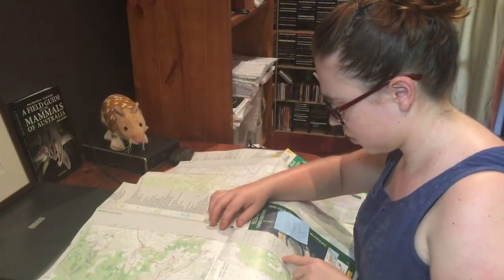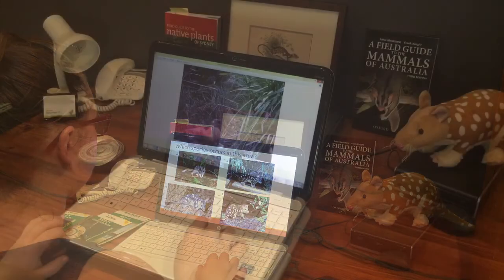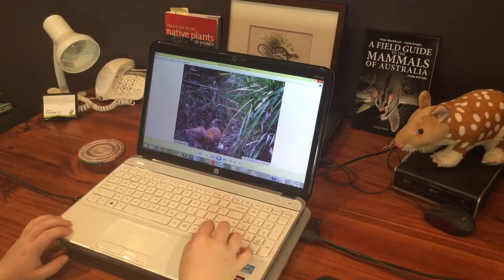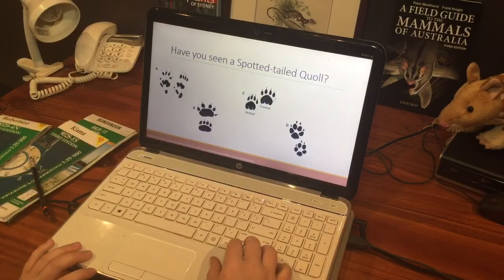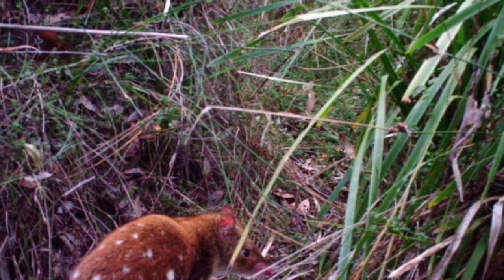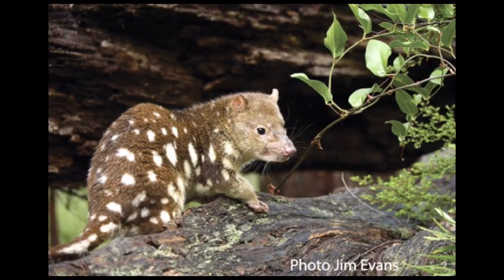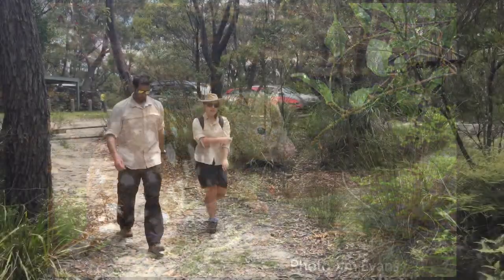Not very much is known about quolls in the Illawarra and the Southern Highlands because they haven't really been studied here very much. So the spotted-tailed quoll, also known as a tiger quoll, is about the size of a cat. They're really distinctive, and their biggest feature is that they're covered in white spots. They've got spots on their tail as well, which is what makes a tiger quoll unique.